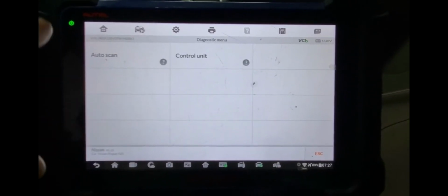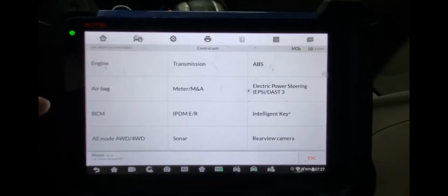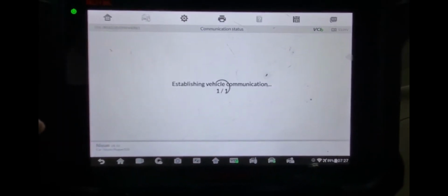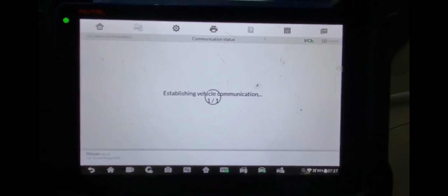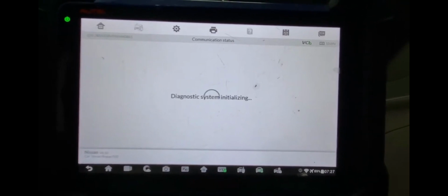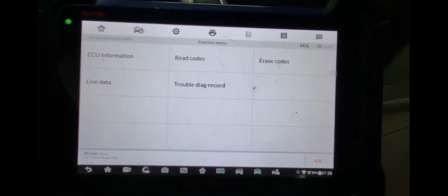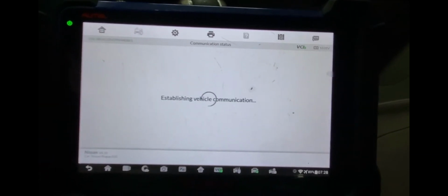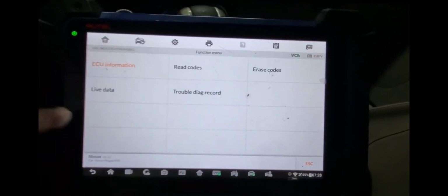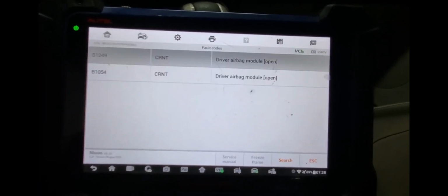What I need to do in this car, I've got to go to control unit because I don't want to go more than that. And I will see engine, airbag. That's going to be as quick as possible. Sometimes it takes from 1 minute to 3 minutes to get into some module, depending on the central processing unit of the module itself. Okay, here is faster. ECU information we need to know. We are communicating. That's the ECU. Let me see what's going on. I will go to record.